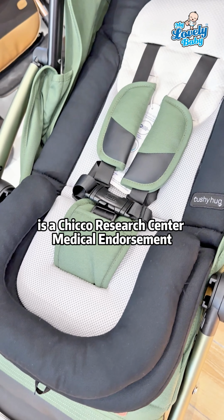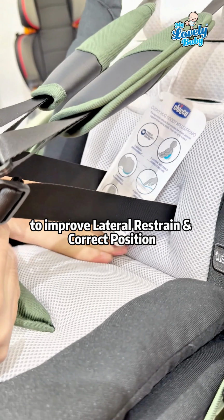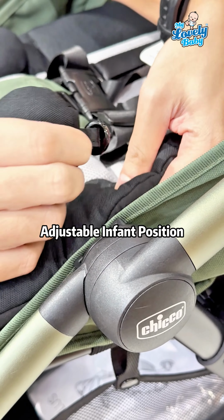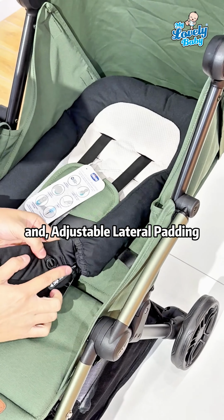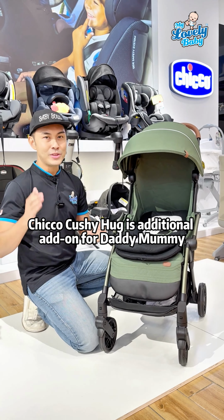ChiccoL is a Chicco Research Center medical endorsement to improve lateral restraint and correct position to prevent flat head, with a soft touch fabric, adjustable infant position and adjustable lateral padding. Chicco is an additional add-on for Daddy Mommy.